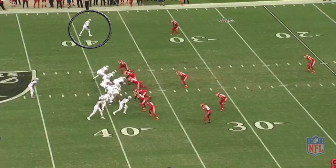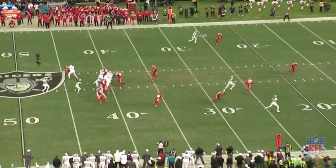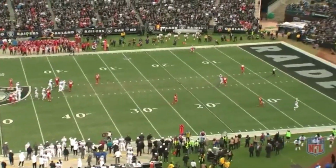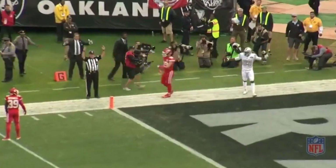Bunch open. Cooper is going to run a delayed 9 route against Terrence Mitchell. Although he did get called for offensive pass interference, I chose this play because Cooper does everything so smooth and effortlessly.